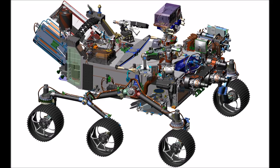shift and the bit gets stuck in the rock, we can jettison that bit and go grab another one. So that's one of the ways that we don't have a repair capability per se, but we have contingencies in place to adjust for things like that.